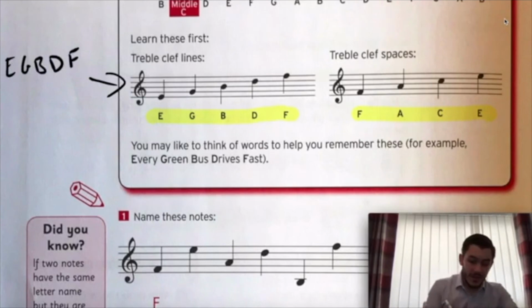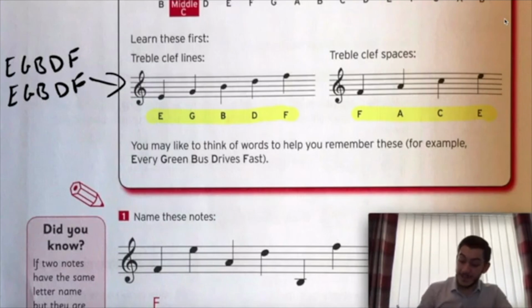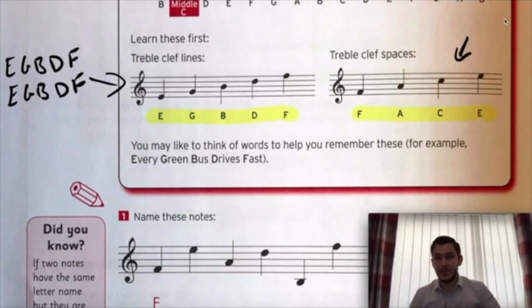Some people learnt every good boy deserves fudge, because obviously we're Hull based and we know that rugby's more important than football. And I'm sure there are other ones around there. Let me know if you have a different one. You never know, it might be more useful to someone else. And then for our spaces rhymes, it's really simple. Face goes in the space. If you remember that, you'll never get them notes wrong, as long as you count properly.